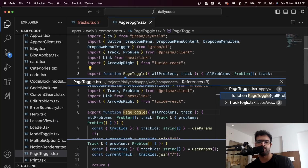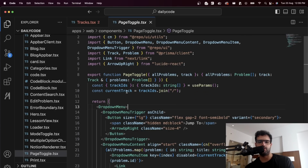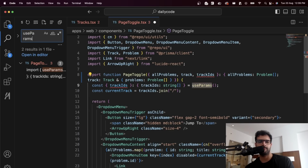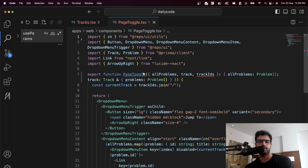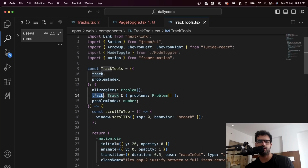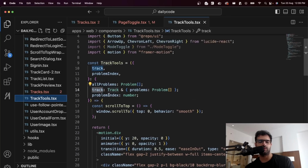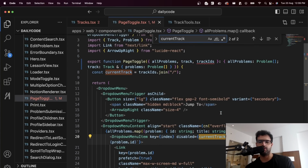Page toggle.tsx. Used here. All problems tracks. Track IDs. Let's accept it as an argument here. Yeah, that's fine. Page toggle is being used here, and this comes from track tools. Current track equal to track IDs or join slash. Okay, why are you being used? Drop down menu, disabled equal to current track equal to this thing. Okay.